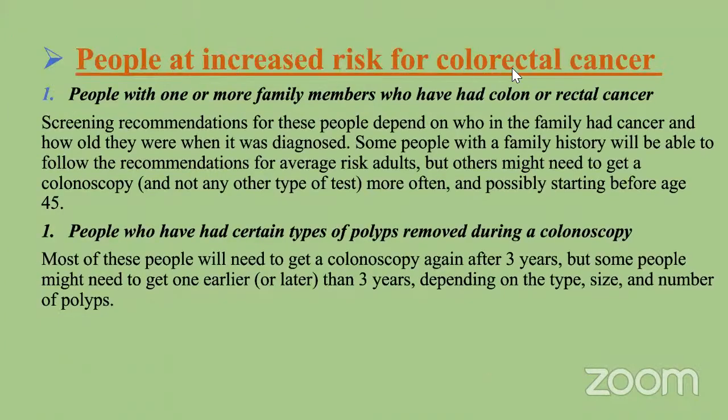People at increased risk for colorectal cancer include people with one or more family members who have had colon or rectal cancer. Screening recommendations for these people depend on who in the family had cancer and how old they were when it was diagnosed. Some people with a family history will be able to follow the recommendation for average risk adults, but others might need to get a colonoscopy. In those people, we have to do the test at least starting before the age of 45.